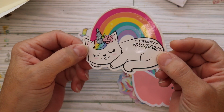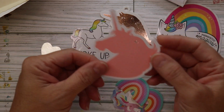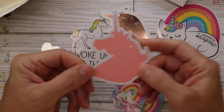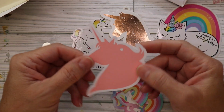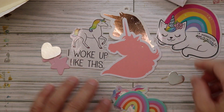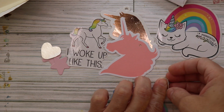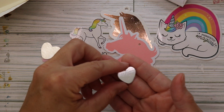Perfectly magical. That's so cute. I love that. Ooh, that's pretty. What a pretty color that is. It's almost like bubblegum pink. That's so pretty. Love it. Oh, another shiny heart. Let me get this over here.